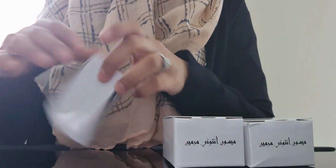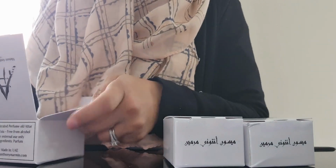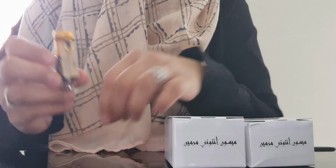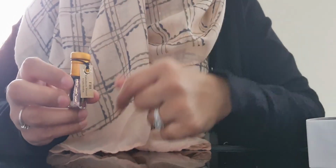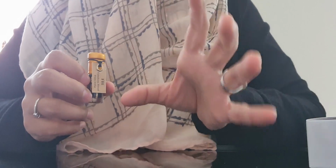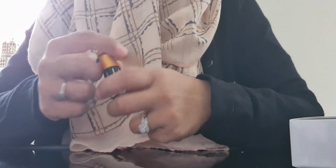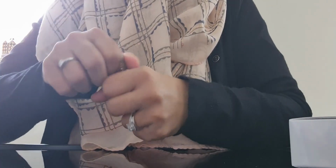So first up we've got this one here, let's see what this is. So this is FBI, which is Fabulous Blend from India. Quite a few of you actually asked me to check this out whilst I was there, and I did, and I thought it was really nice. So FBI is a masculine fragrance, but it's a very beautiful blend. In fact, let me just try it on and tell you what I think of it.